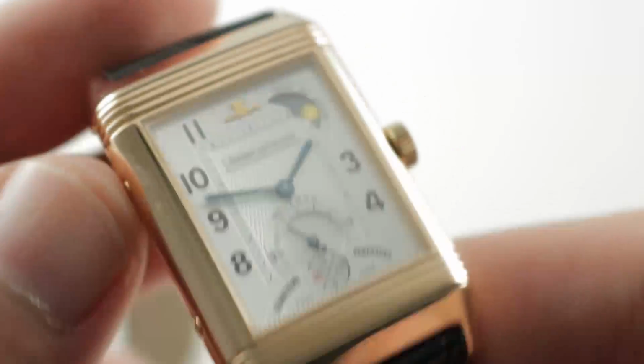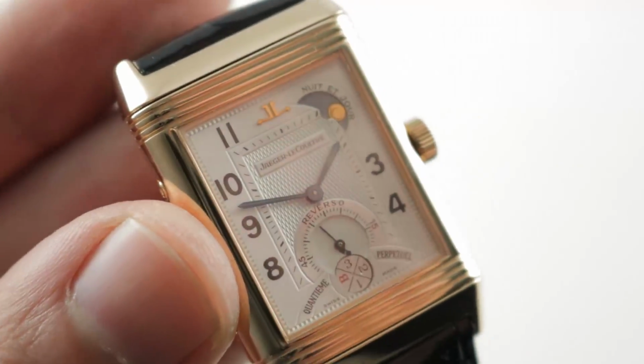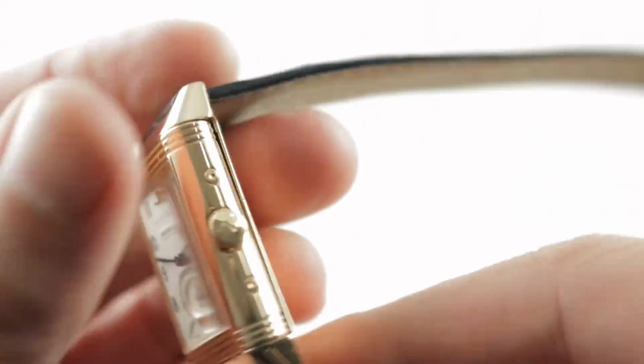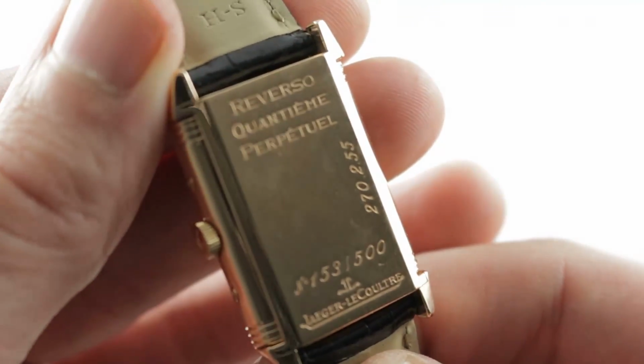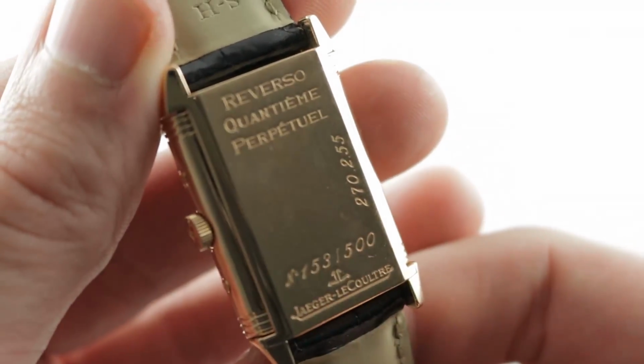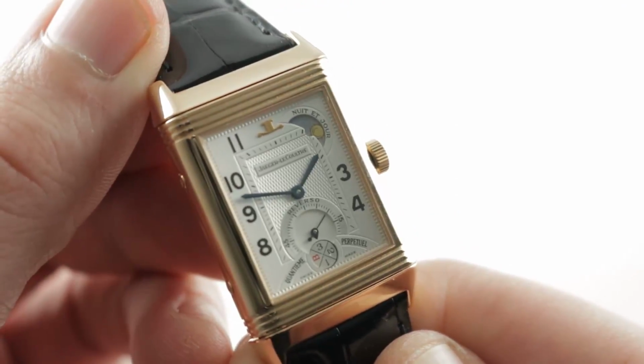If you've only encountered the watch online, you need to give the Reverso design another chance. There's a lot more to it, and I think you'll like what you see. The case is all of high polish, and you can see that includes the reverse side. It is the Quantieme Perpetuel, the Perpetual Calendar, 153 of 500, and the case, of course, rotating.